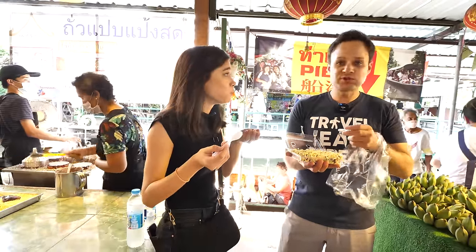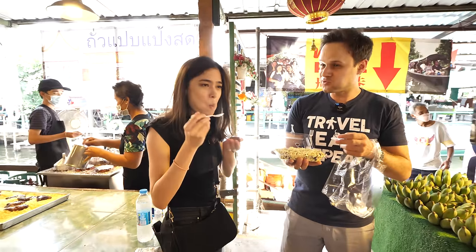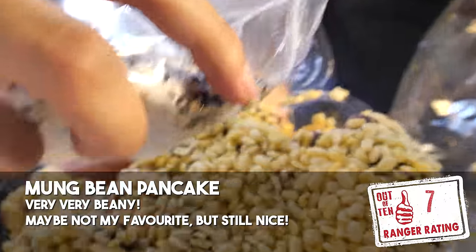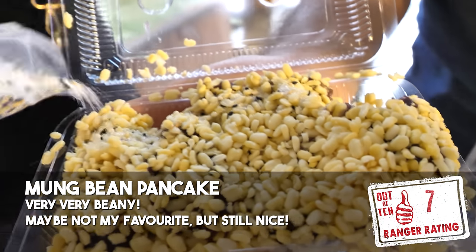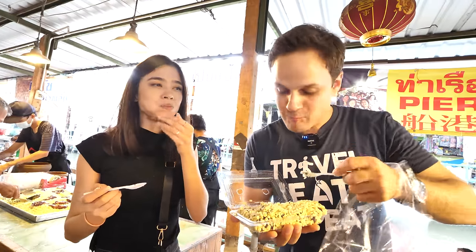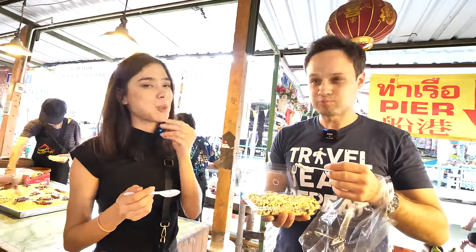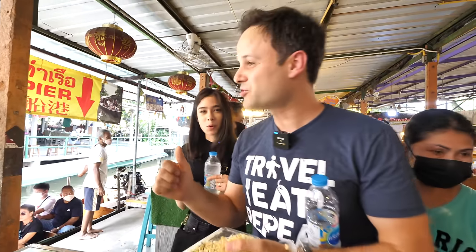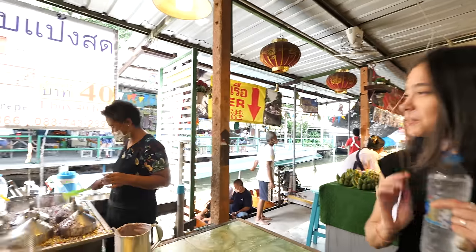Oh, it's not sweet at all. It's very beany. Earthy and beany. It's like eating a mouthful of beans, really. Yeah. Protein. It needs the sugar. The texture is interesting. It's quite dry. Let's keep exploring. Nice mung bean rice crepe.